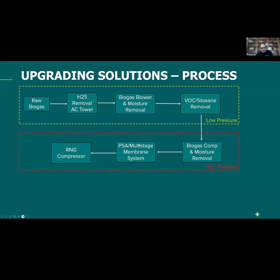So the PSAs and membranes are relatively similar in terms of capabilities. Membranes typically use 2 or 3 stages to get to the high recoveries. And PSAs, you can have a 4-bed PSA or a 6-bed PSA or a 9-bed PSA. Think of the multiple beds as equivalent to the stages in a membrane solution. At some stage, you don't get the return on investment from adding more beds or more stages. So we've optimized around 9 beds in the PSA, from a cost optimization and recovery point of view. So we use a 9-bed PSA in our solution.